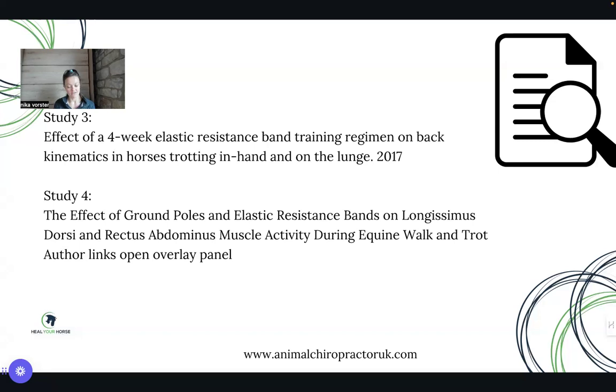They did say that further studies should investigate the underlying mechanism, with reference to core abdominal engagement from the hindquarters, to establish the long-term effects of using elastic bands. So there are, again, very many limitations with this, and you would always argue, should you be applying this standard training regime across all horses? Probably not. This is just for the specific group of horses.